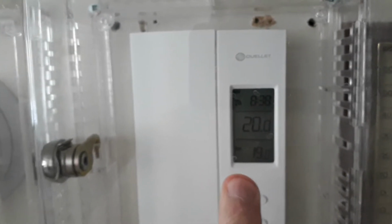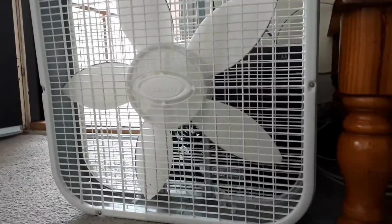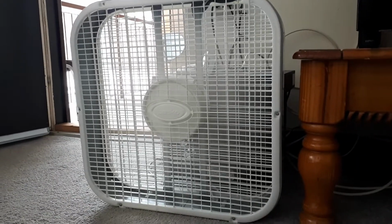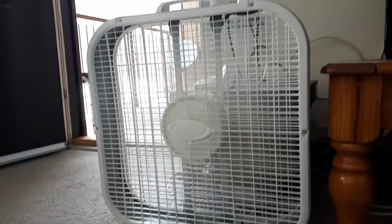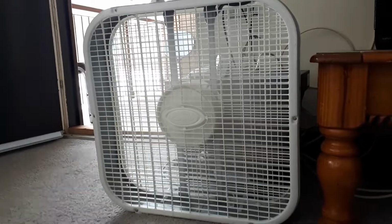So it's 20 in here right now, and as soon as this thing reaches about 18 or 17, the baseboard heater should turn on. In order to get the thing to turn on, I have to trick it by running the fan, pulling all the cold air in from outside. That's the only way I'll be able to get it to turn on. It's like -5 out there. It's freezing cold. So that's pulling in cold air from outside right now, and it's going to make the mercury drop. And then the heater should turn on when it reaches about 17.